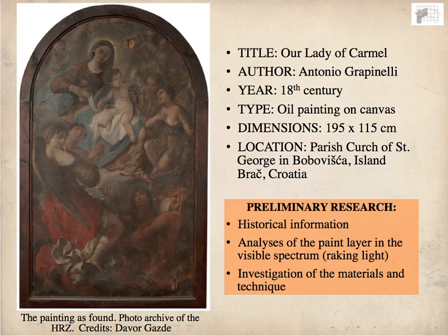The aim of the retouching project carried out for the painting Our Lady of Carmel by Italian Baroque painter Antonio Grappinelli was to bring back the quality of the colors that was considerably corrupted in earlier unskillful treatment. The luminosity of the original paint layer, which was the main feature of the artist's style, has been greatly obscured by darkened layers of overpaints that degraded the value of the artwork.